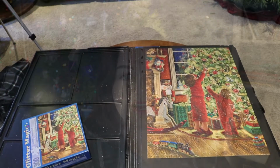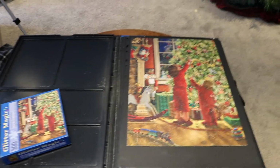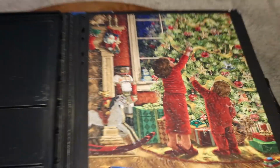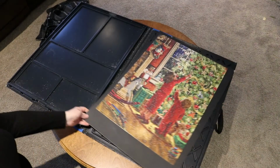And who of you guys likes to puzzle? We definitely like to puzzle during Christmas time. We just did this one this weekend when we put our tree up. It's a really simple 300 piece that also sparkles. I'm not sure if the camera can pick up the sparkles, but one of the most important aspects of puzzling for our family is this puzzle store that we have. It has been a lifesaver for our family.